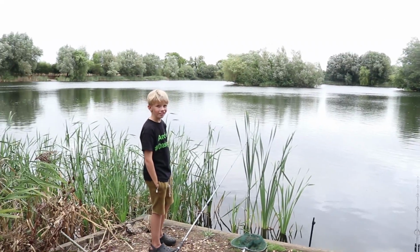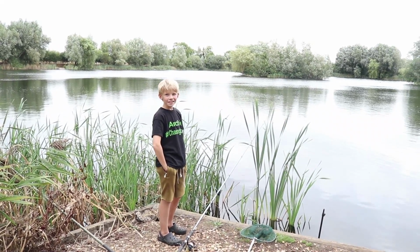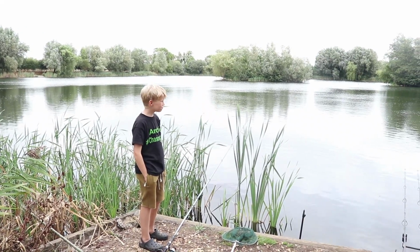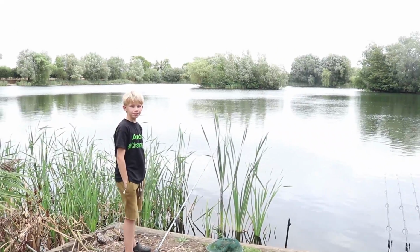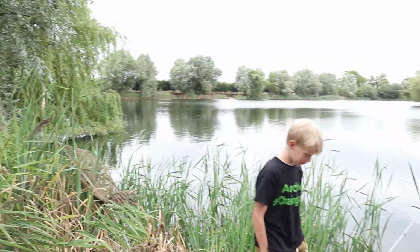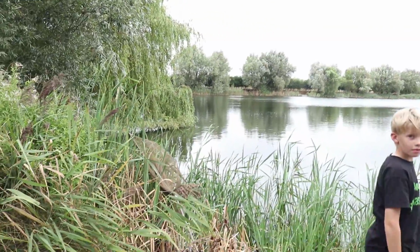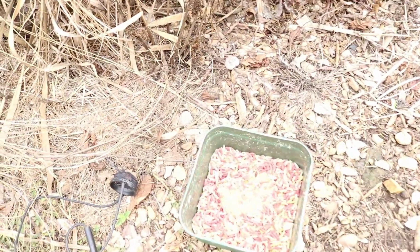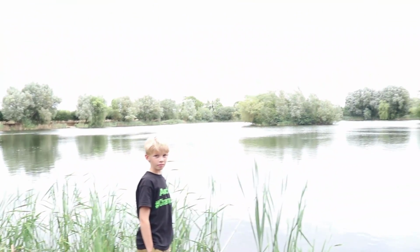Poor old Archie's having a nightmare trying to catch some rudd. They're just not playing ball at all. For some reason, I don't know why, they've not seen a single thing today with regards to the roach and stuff. But we'll try again tonight. They only feed on an evening time, over by this big willow here. We seem to get a few out of there. Nice little bay in there for him. Still got plenty of maggots left, so we'll give them a go tonight. Loads of little wrigglers, multicoloured ones, so should appeal to everything. So that's about it really.